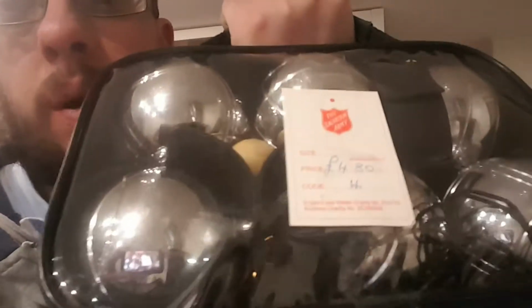Next I'll go with this because this is the heaviest item I picked up. It's this set of French bowls by a brand called Jalert or Gerlert, not quite sure. It's in a case. It's got 6 bowls and a jack, so it's probably sort of a pétanque set. I picked it up, £4.80 it cost me.